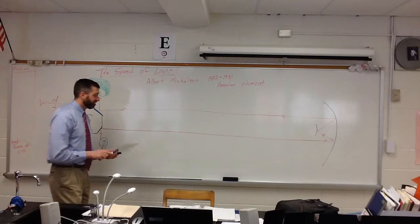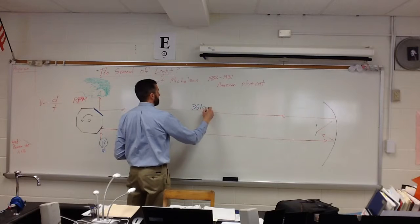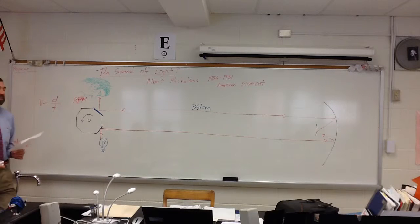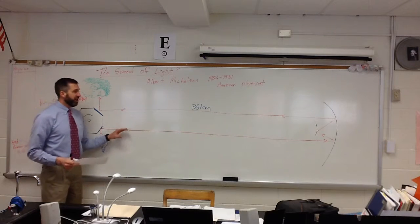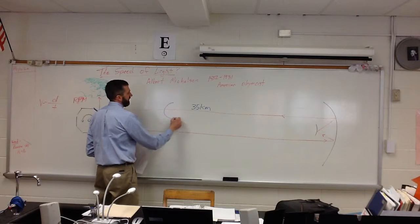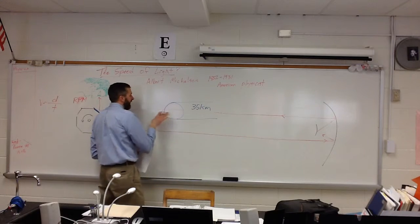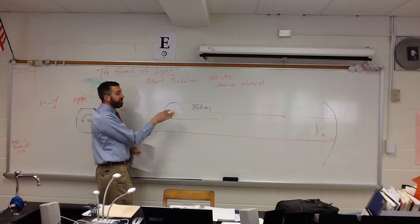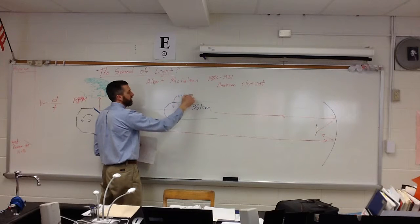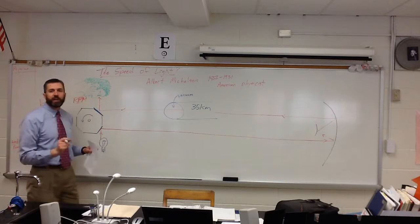In actuality, this distance down and back was 35 kilometers. This was a huge experiment, a huge setup. If you think about 35 kilometers, and what he did is he used vacuum pipes. So you can visualize or draw a pipe surrounding this light. The light is traveling through this pipe, and he evacuated it. He made this a vacuum, so that he pulled all the air out, so that the air wasn't affecting anything. It was just traveling through a vacuum pipe.